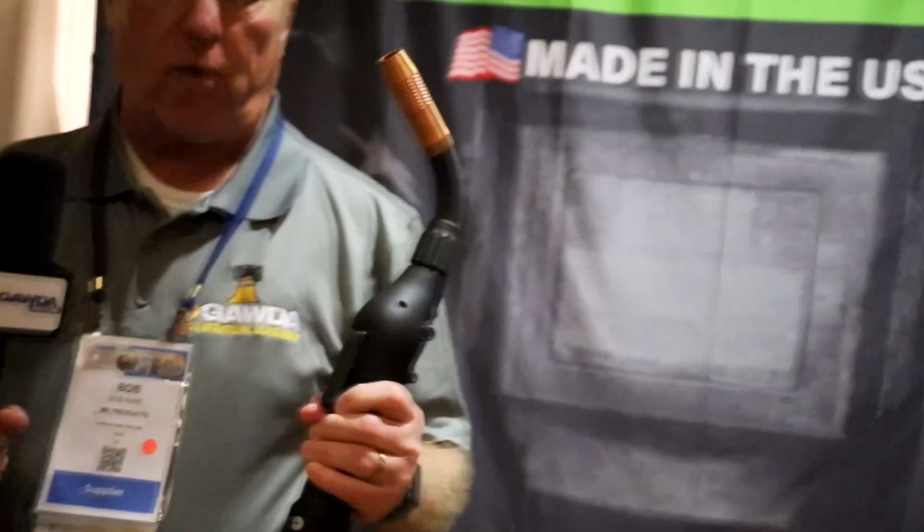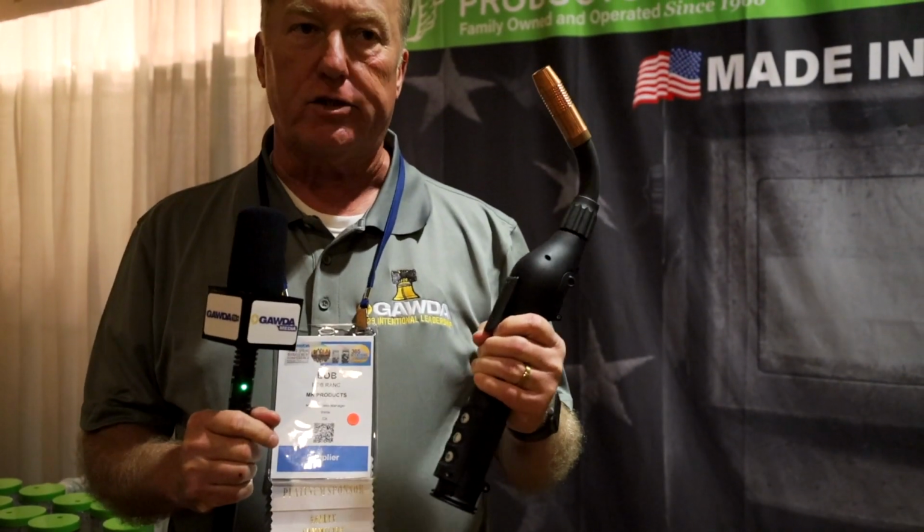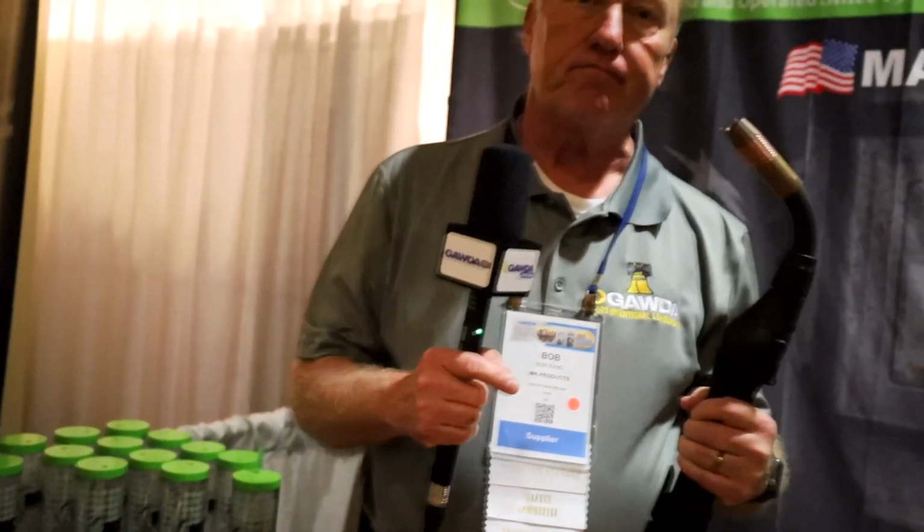First of all, this is our digital MIG gun. What's nice about this is you can have the power source wire feeder up to 50 feet away from this, and by pushing up, down, or memory, you can set your wire speed from the gun. You don't have to keep going back and forth to the power source and reset that. If not, we have our standard push-pull guns that come off the wire feeder and power sources.